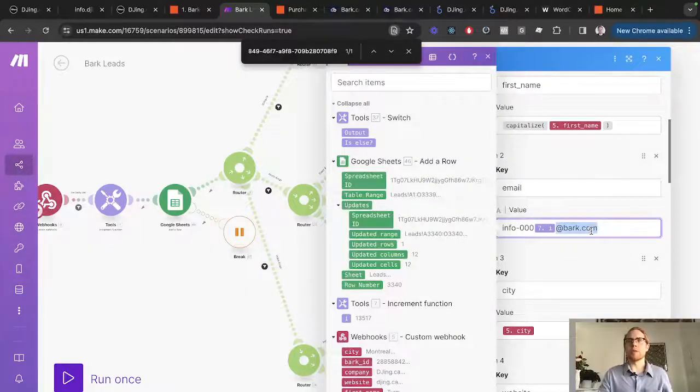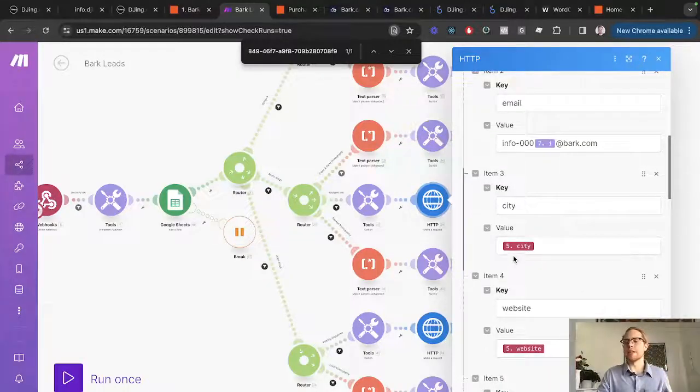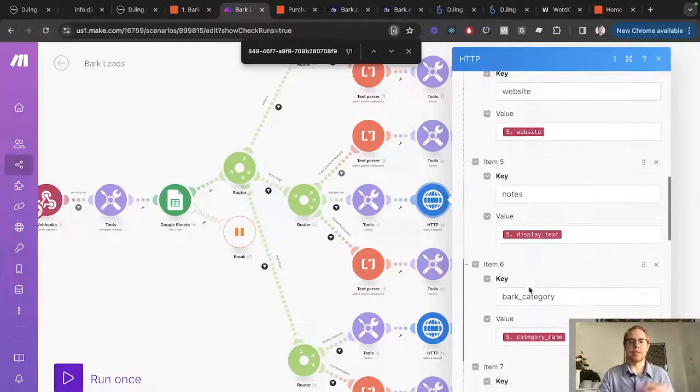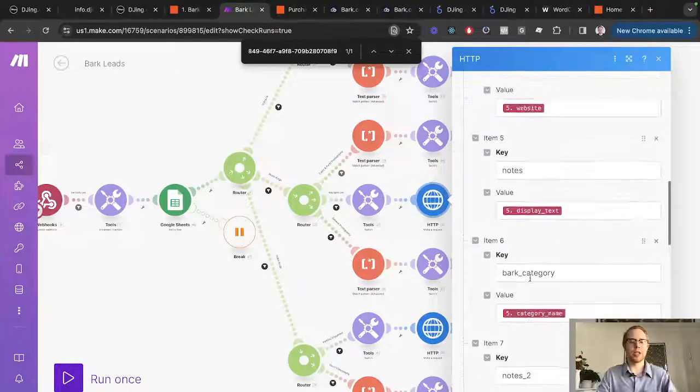We do this because we can only have one unique email in our CRM. You can't have two contacts with the same email, so we always just change the email. But you don't have to do this. That's not super important. The city, we're passing the city, website. Notes is just the information from the Bark category name, and then the notes as well. So we're passing all this information in.